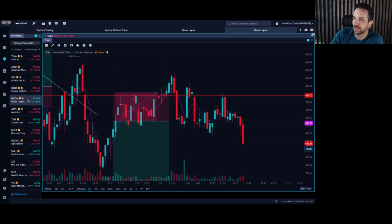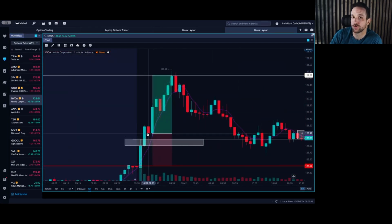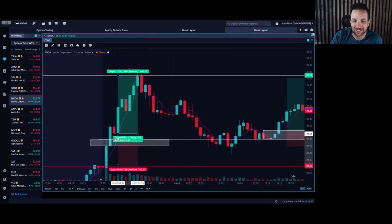Chief among them is make sure that you don't hesitate on your entries. There were a few times today where the entry was pretty solid when I was watching all the tickers I was watching, and I just hesitated. I just did not take the entry. So make sure that when you trade your plan, you're looking for your entry.